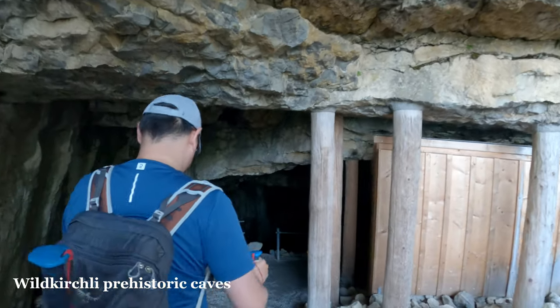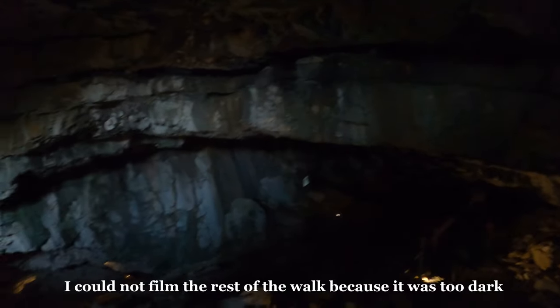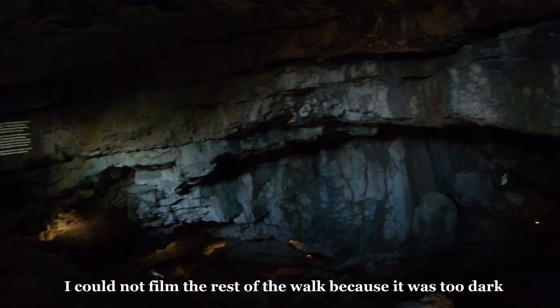Oh, this could get slippery if it rains. Okay, it's really dark here. But this is what the cave looks like.